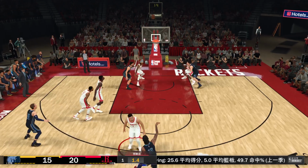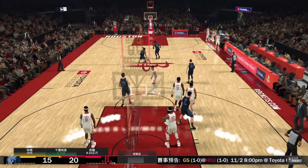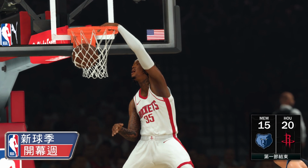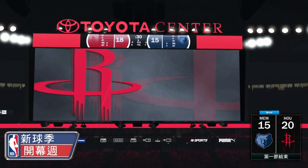The 3 from Morant. He can't hit that time. Amen Thompson, he's feeling it tonight, and he has been the driving force for Houston. He notched 8 points in the quarter and has that terrific basketball instinct on display. We'll return shortly.